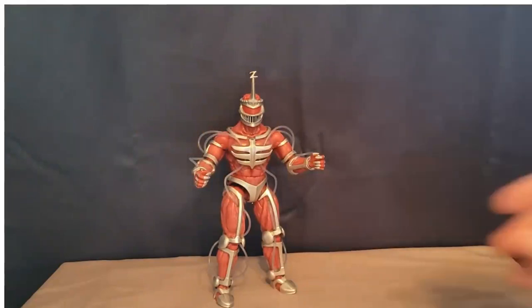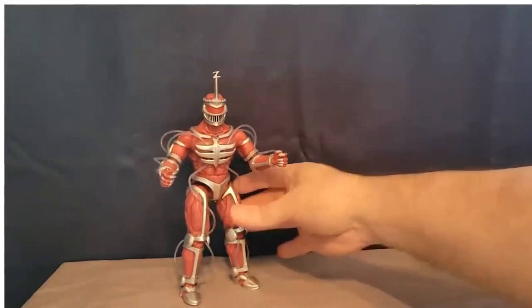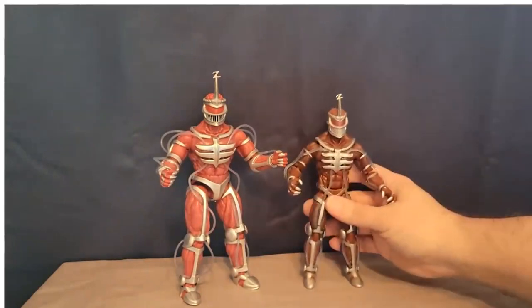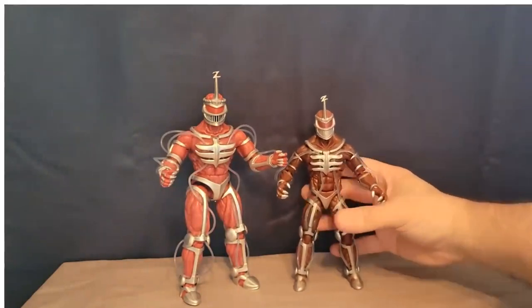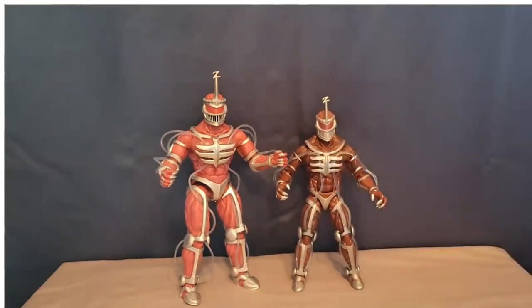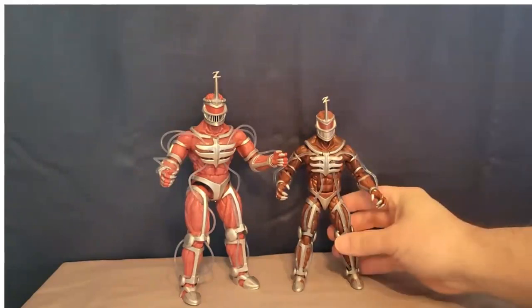So comparisons. Let's take a look at that, because I think that's probably the thing that most people are interested in. I know that's what I'm mostly interested in. So first off, we have Super 7 Lord Zedd compared to Lightning Collection Lord Zedd. This Lord Zedd is the one from the 2-pack, because he's the one that has the painted fingers or knuckles. I can't remember, but something wasn't painted on the original release Lord Zedd. I do like the brighter red for sure.